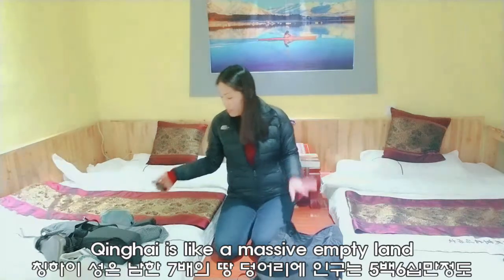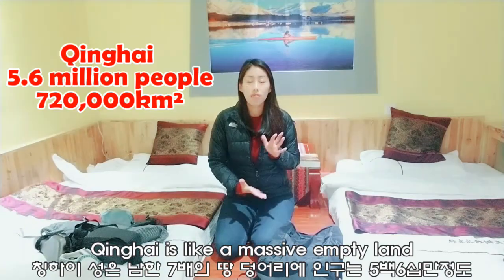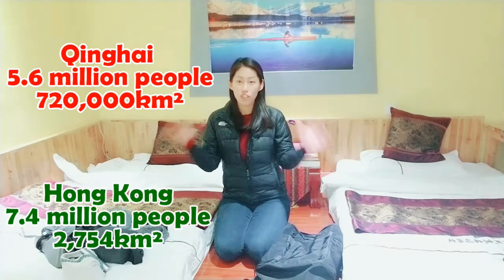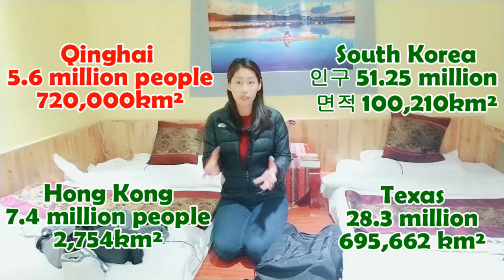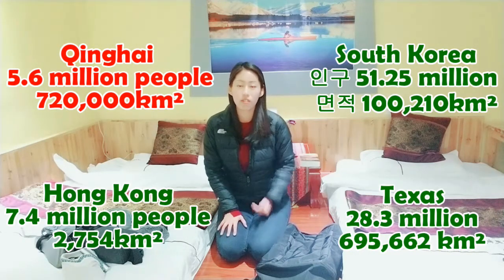because it's actually so quiet in Qinghai. Qinghai has a population of apparently 5 million. Qinghai is such a huge area. It's apparently 7 times the size of South Korea. Wow! Actually smaller than Hong Kong's population.